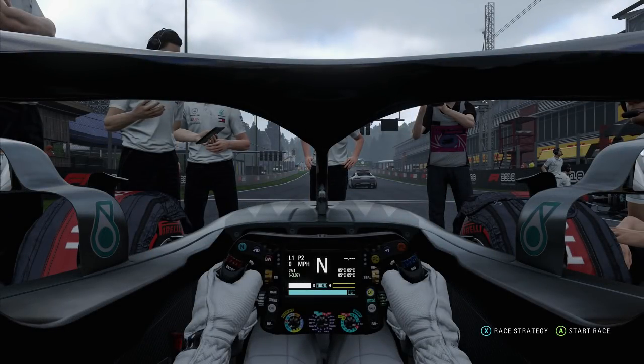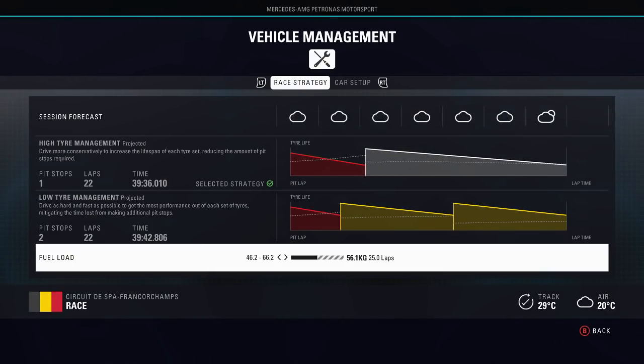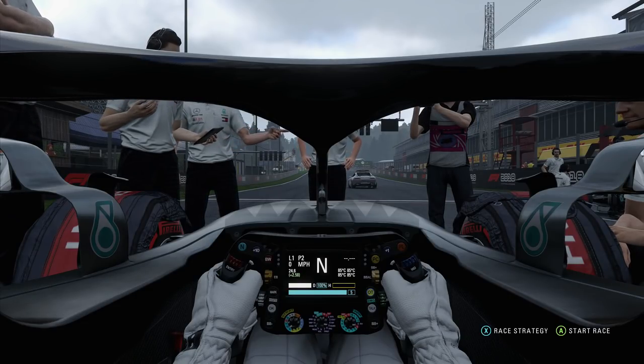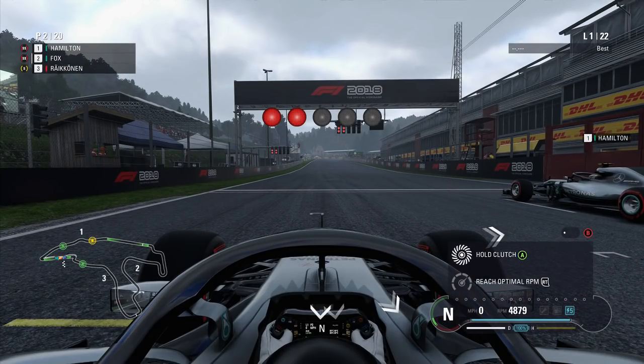Alright, so we're on the grid then to start the Belgian Grand Prix, and there are no penalties that have been applied to the front runners, and as you can see, it's going to be a one-stop race, so we're going to start on the super soft tyres and go to the mediums. There's no real need for us to qualify on different tyre compounds for this race. Without further ado, then, let's get into this Grand Prix. So we're on the grid now.